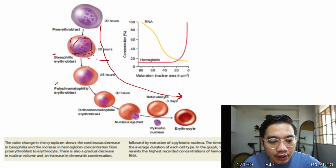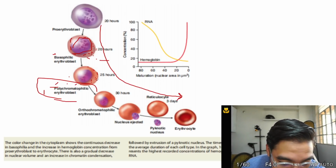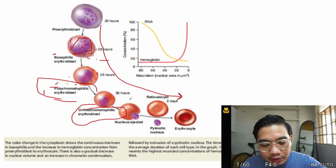Eventually, the RNA will get mixed with the hemoglobin. That's why polychromatophilic na siya. Daghan na siya color. There's both blue and a reddish color. Dili kaya siya ma-represent here. But ang ending ana, mo na siyang orthochromatophilic, meaning is just mostly red. No? Eosinophilic staining na siya.